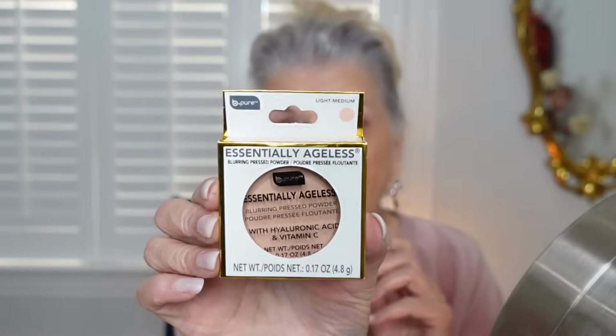What do we have here? Okay, we have powder. Let's do powder and then see if we can do something here, and then we will go with the blush. This is Be Pure. Essentially Ageless in the shade of Light Medium. This was the only thing in the whole store, makeup-wise, that was light, a light color.